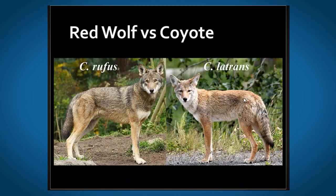As I said, we do have red wolves in North Carolina, and they do look kind of similar, don't they? So I don't blame people who know we have red wolves in North Carolina and don't know much about red wolves and don't know much about coyotes, or maybe you just saw a glimpse of something and you ran back inside, right? I just saw something and it was big and I know it was a dog, right?